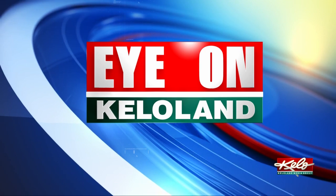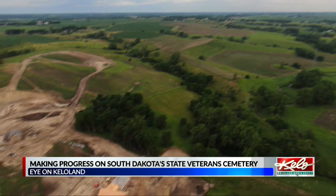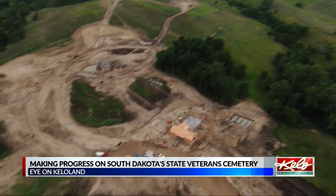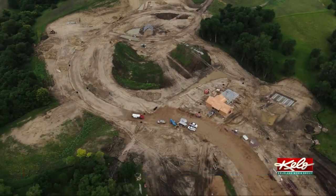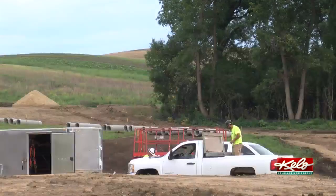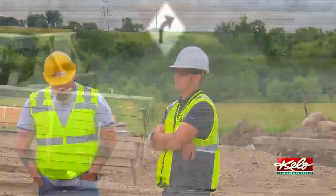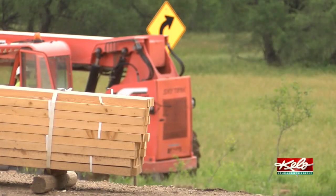their families. What once was a farmer's field is now transforming into sacred ground for local veterans. Fast forward to today, and you can see behind me that we've got buildings going up and a lot of dirt's been moved, and it just looks like a completely different site. Aaron Pollard with the South Dakota Department of Veterans Affairs has been a part of the project since the beginning. A veteran himself, he knows what it will mean for the community when it's complete.